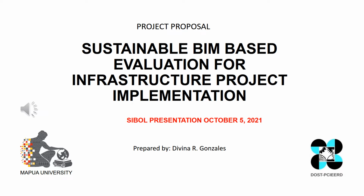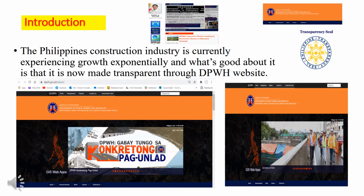golden age of infrastructure. The Philippine construction industry is currently experiencing growth exponentially, and what is good about it is that it is now made transparent through the DPWH website. This includes, but not limited to, plans and programs, the design process, the bidding process, and even the procurement process.